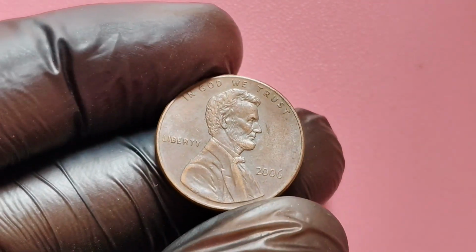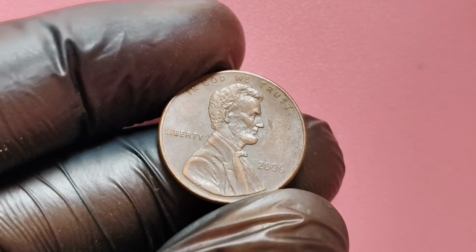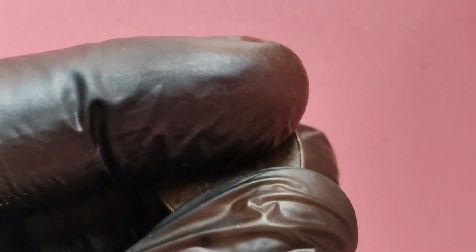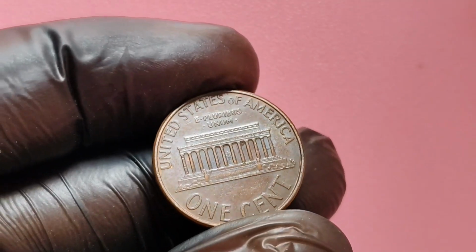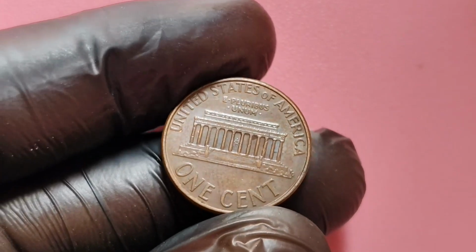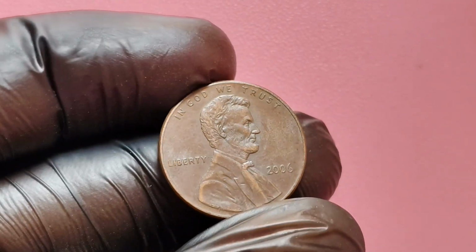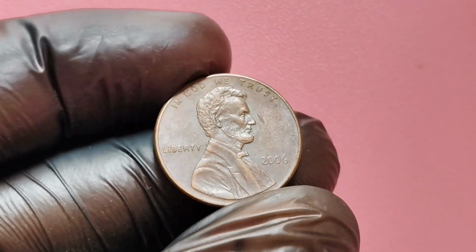When a coin is preserved in such pristine condition, it's often given a high grade by professional grading services, a score that can take its value to extraordinary heights. In the case of this 2006 penny, the highest graded versions are worth the most. Another factor in its high value is the coin's popularity among collectors. The 2006 no-mint mark Lincoln penny has developed a legendary status.